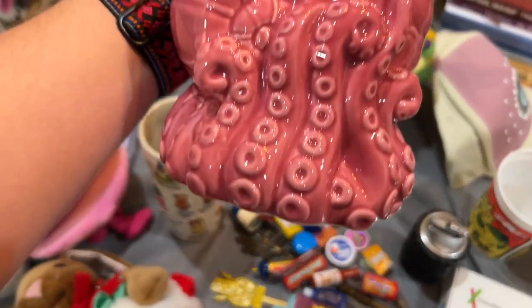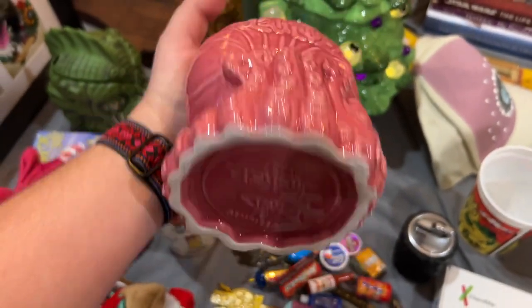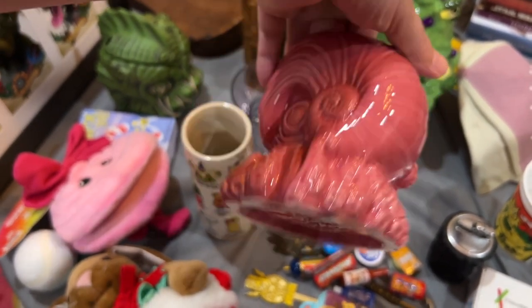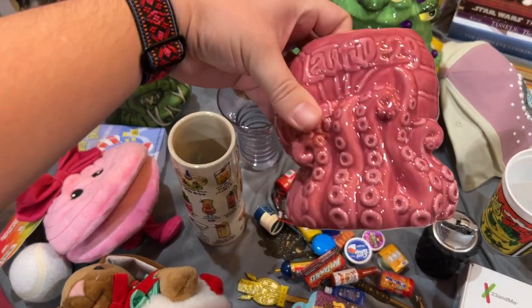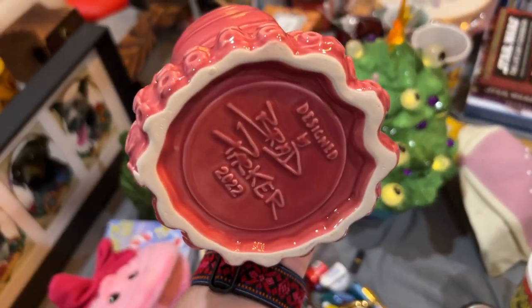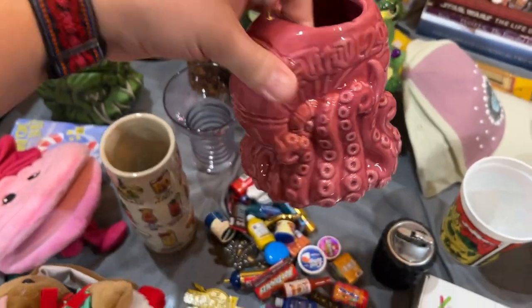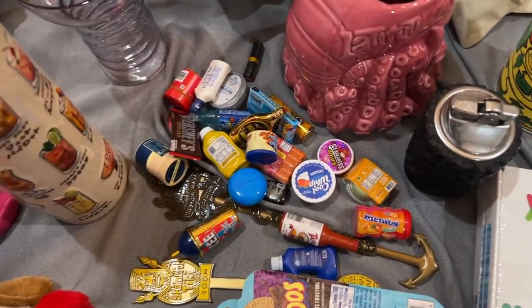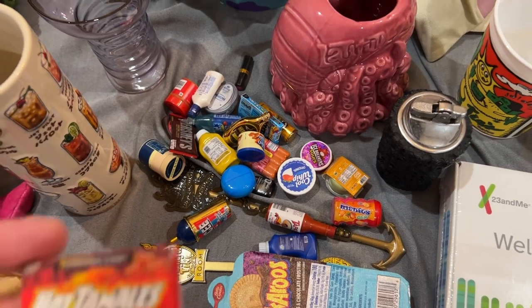Isn't this a cute Tiki mug? This is from Latitude 29, and Andrew and I got a good deal. It's from the bar in New Orleans, from Beach Bum Berry. So yes, I love this mug from Brad Parker. But the reason why I show this is because this is what I put all of these in. And we're gonna do a very, very quick haul, ready, set, go.